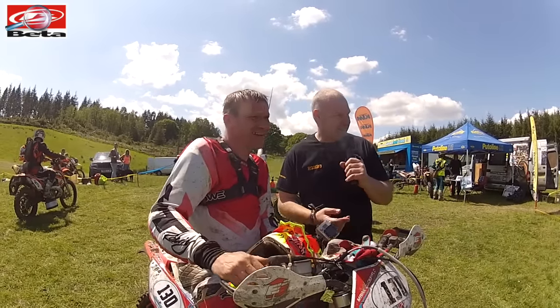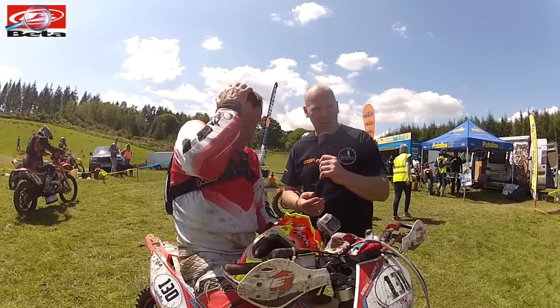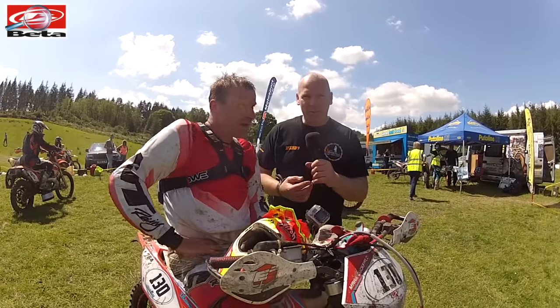Another bike. Just give it a minute there because it's really noisy. We're getting all the echo from the two-stroke noise.